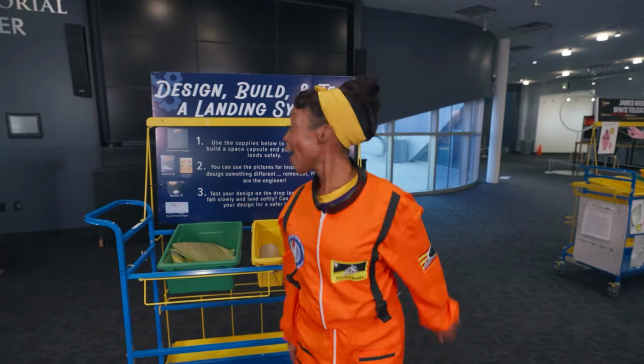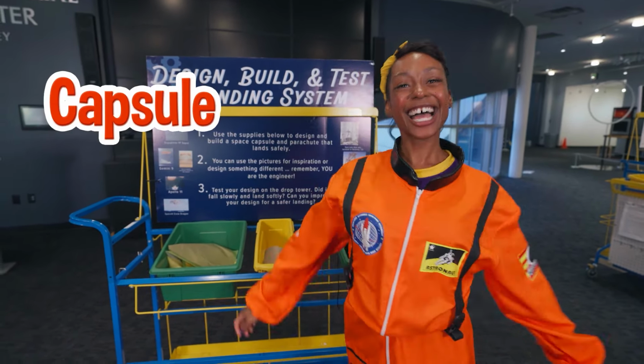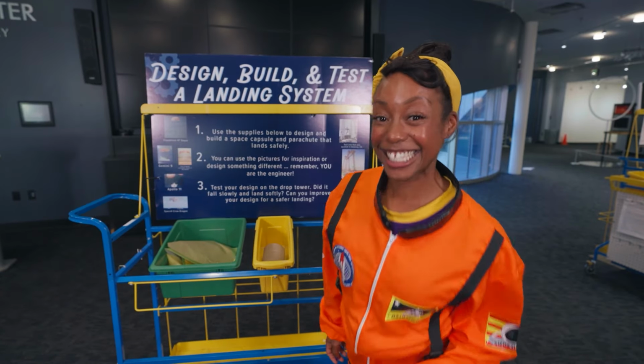Now, scientists can use these rocks to discover different things about the planet, like how big it is, how old it is, and what can survive there. Cool! Let's go! This is where we can build our own capsule, just like Apollo 11. Let's get our supplies.